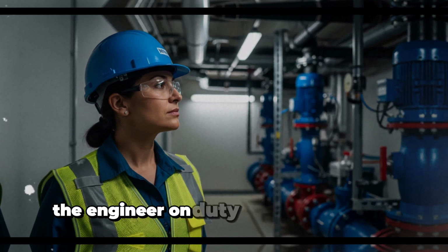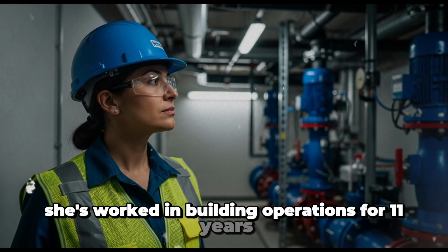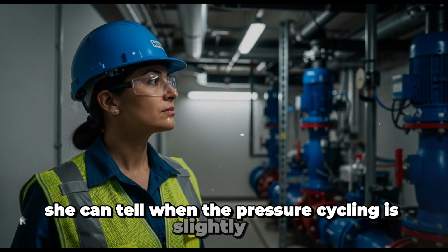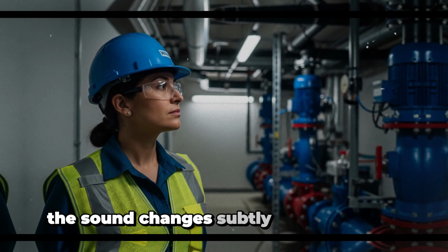The engineer on duty knows the sound of these pumps. She has worked in building operations for 11 years. She can tell when the pressure cycling is slightly off without looking at a gauge. The sound changes subtly, but it changes.